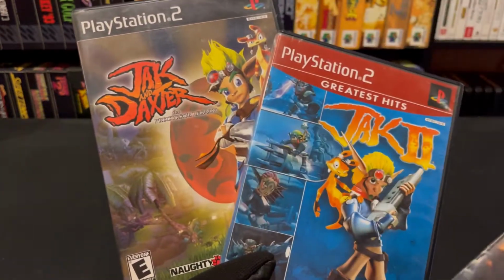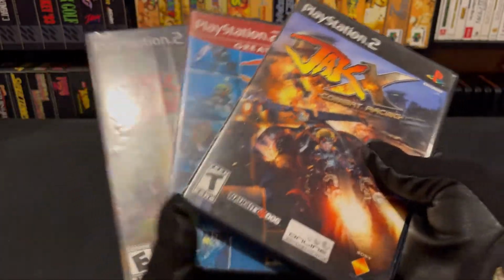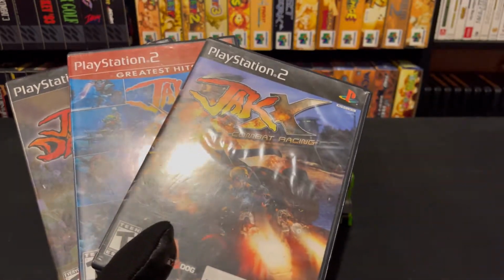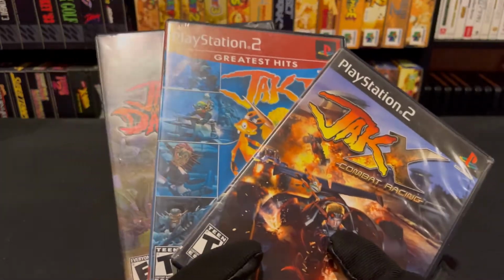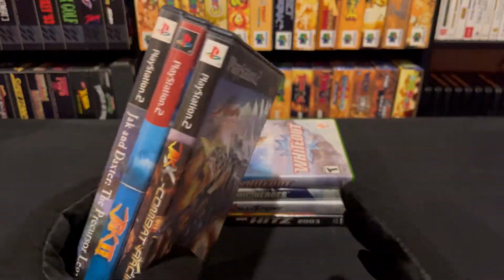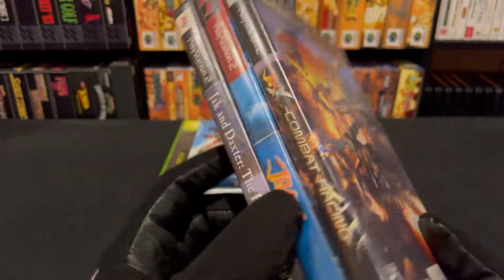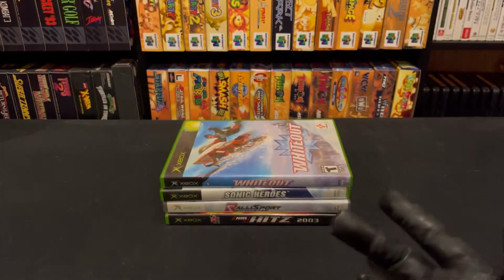I'm pretty certain this is the first one, and this is a racing game, kind of similar to how Mario had Mario Kart and Sonic had Team Sonic Racing and Crash had Crash Team Racing, etc. So just 3 Jak games in this big pile right here, which I thought was really nice. And I'm pretty sure I at least have most, if not all, of the Jak games for PS2. At the very least, I have the first 3, so that's nice.